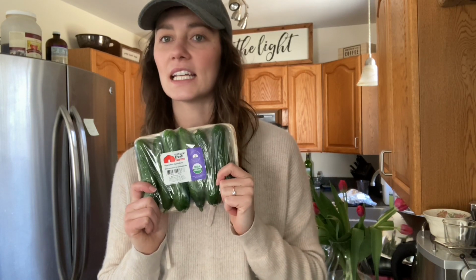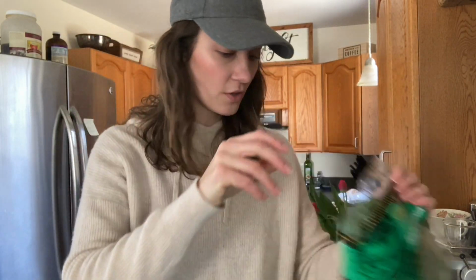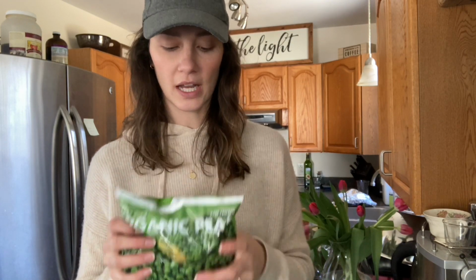I've just been craving. Someone the other day talked about crunchy cucumbers, and I was like, I need fresh cucumbers. I actually don't usually buy fresh cucumbers in the wintertime, but it looked so good. And then we got some iceberg lettuce, some baby spinach for some salads. I love Trader Joe's frozen organic peas.